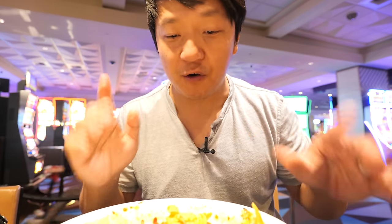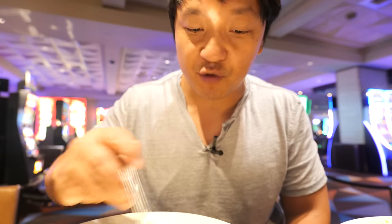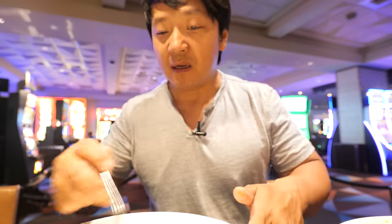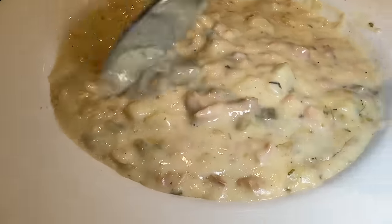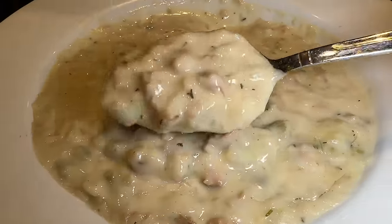And there's a little secret technique you gotta do if you ever come here. I'll show you that in just a second. But I got two more plates to try and they're getting a little cold. So let me just taste this next, the clam chowder. Look at this chowder. Oh my goodness, this thing gets just loaded with clams.